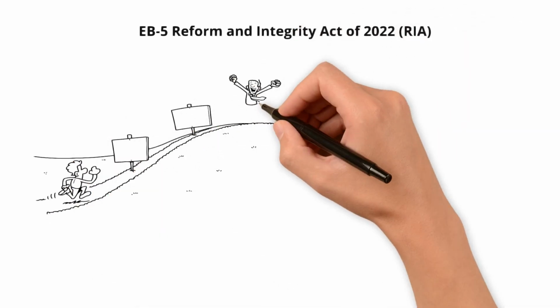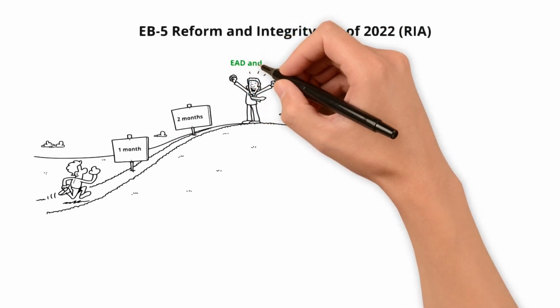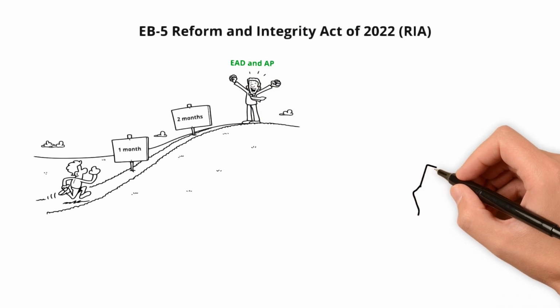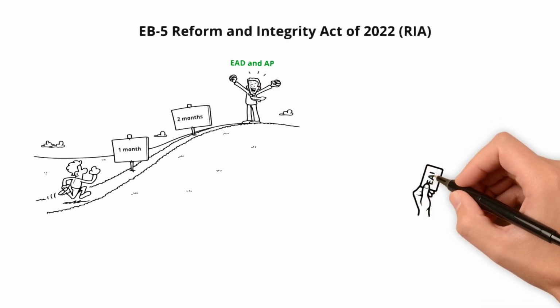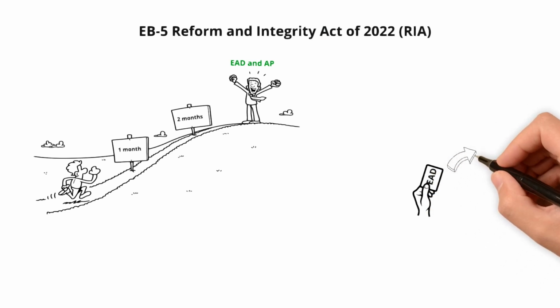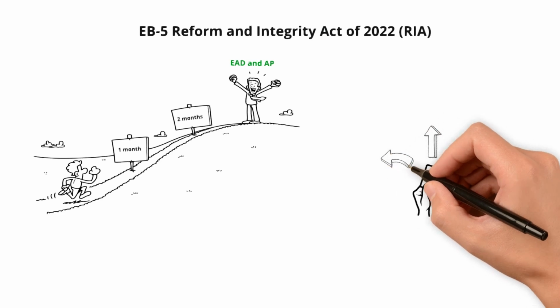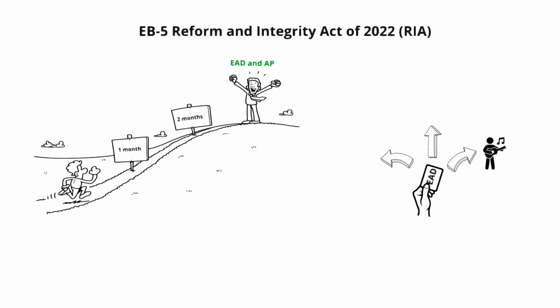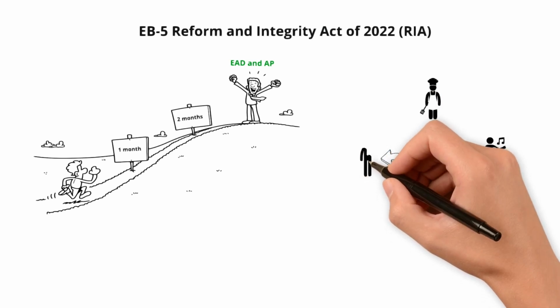You can receive an employment authorization document, otherwise known as an EAD, and advanced parole, known as AP, for travel permit in as little as 3 months while your green card petition is processed. Your work authorization permits you to work for any employer without restrictions, thereby providing a path to continuing your life in the U.S. upon graduating.